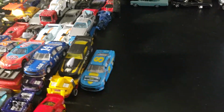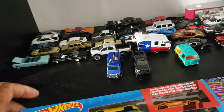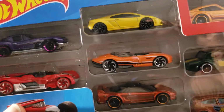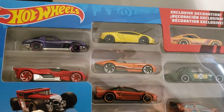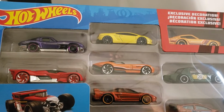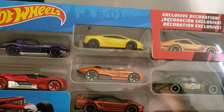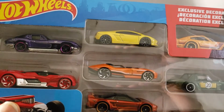And, okay, let's get down to the nitty gritty. I usually don't even like 5-packs because it's always something. It's usually only like 2 cars in there that you want. If you're lucky, it's usually just one. And the rest are fantasy castings.